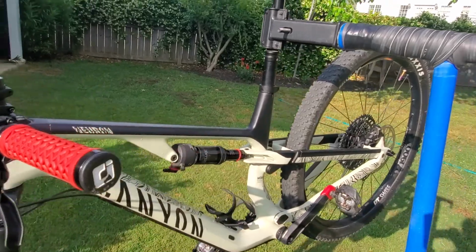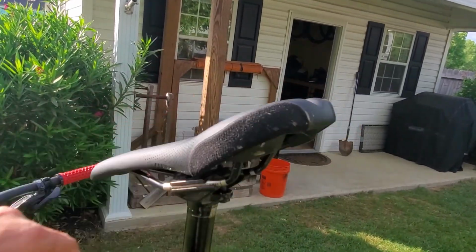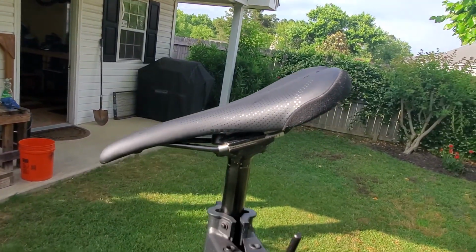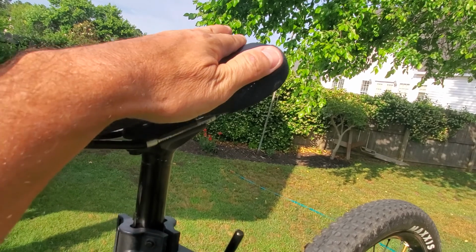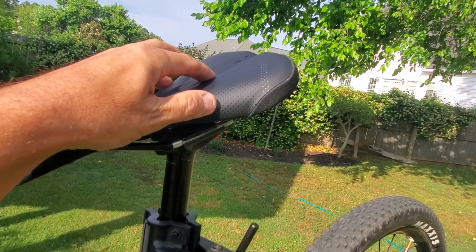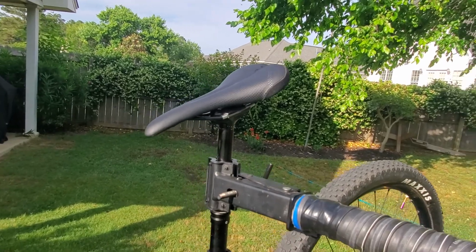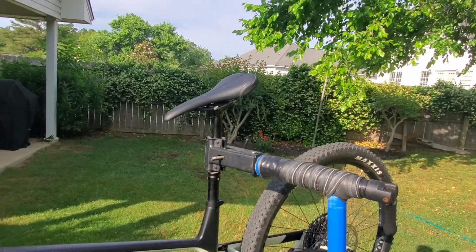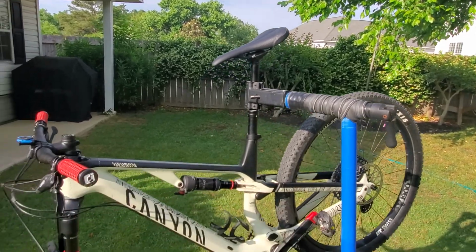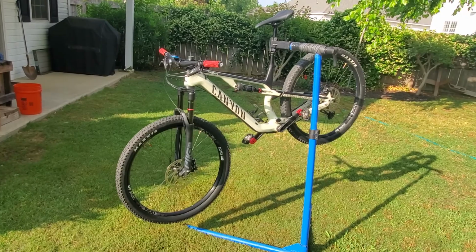I run a WTB saddle. I think this is the Silverado, what do they call it, Quicksilver, WTB Quicksilver. I've had several of them. It's the SL8. I like that one better than the seat that came on the bike. This one's been good. I do find myself trying to stiffen the bike up.